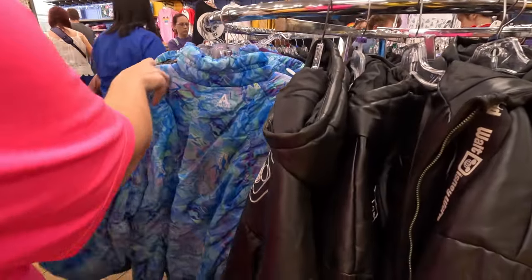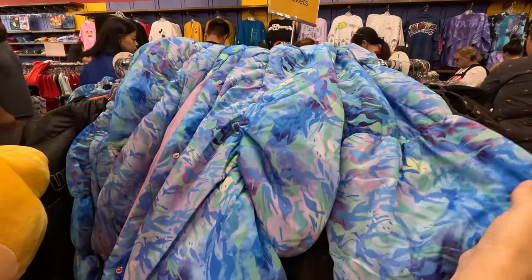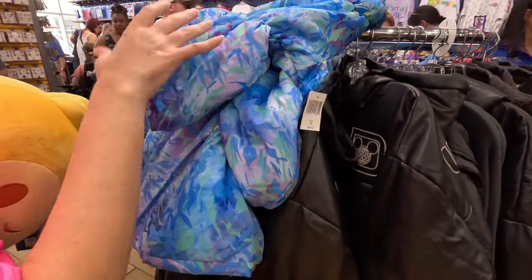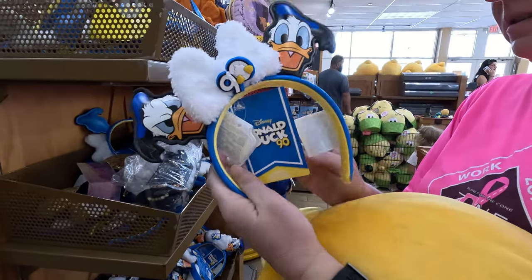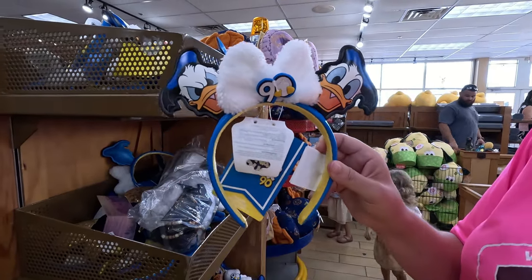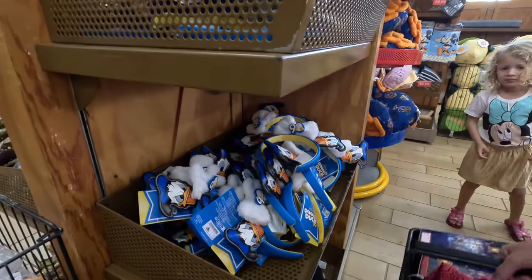What's this other jacket right next to it? I like the Avatar. Another puffy coat. Well, originally 90. It's probably 29. Oh, we have some Donald ears. I've never seen those before. Yeah, and Donald's 90. 90 years old. He's doing pretty good for an old man.